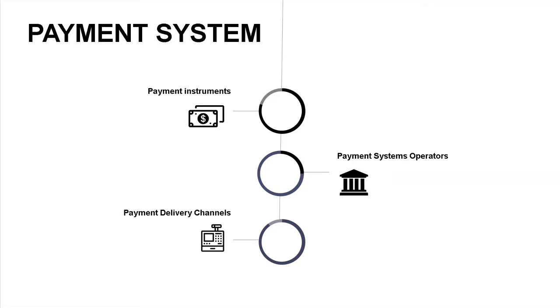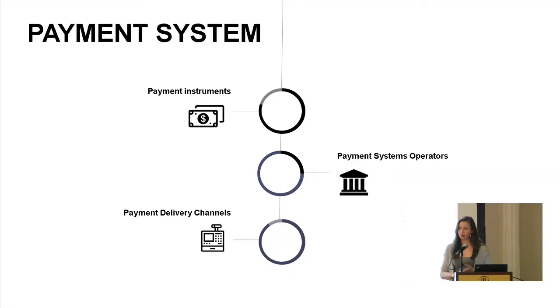A payment instrument is a method by which you can pay. For example, using a check in the case of paper payments, or cash, or you could use a card to carry out a contactless payment or a swipe transaction, or electronic payments. That includes direct debit, standing orders, and any electronic transfers that you might make to other individuals or businesses. Then we have payment system operators. They sit at the core of this, and that's typically your banks and your clearinghouses. And then you have payment delivery channels. Payment delivery channels are things like ATMs, point of sales terminals, and payment gateways. These are the endpoints of most of these systems, and most of us as consumers interact with these every day.